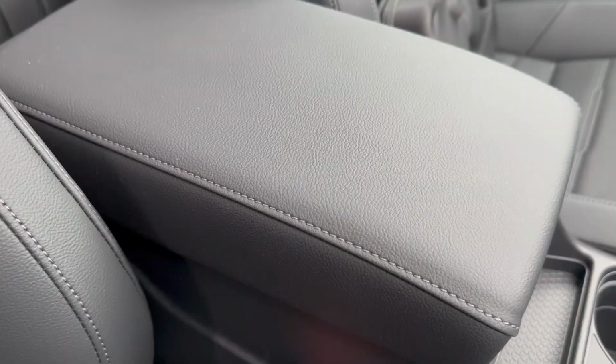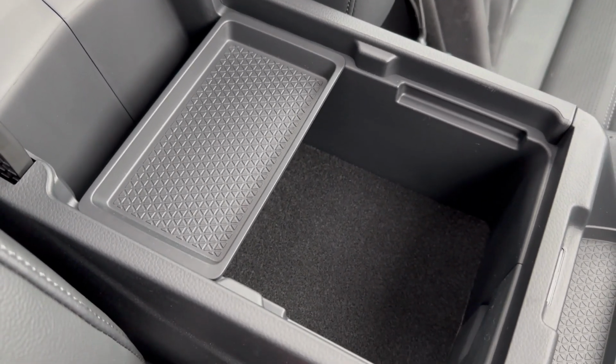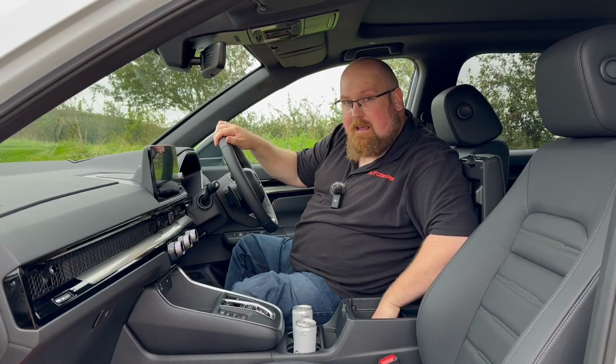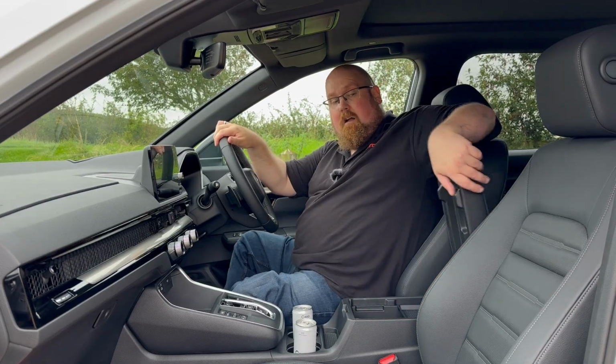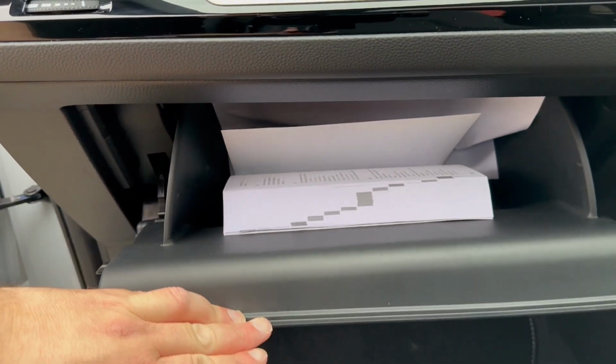Then we have got the centre armrest, and if I lift it up, it unveils a little tray area and also a little bit of extra space underneath. But surprisingly, it's not as deep as I was expecting it to be, and it is lined with fabric, so that is a highlight. And then we have got the glove box, which is lockable.